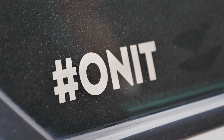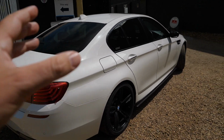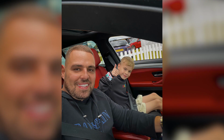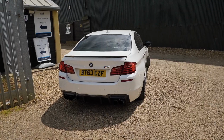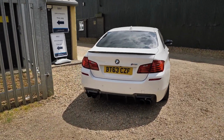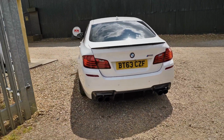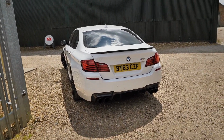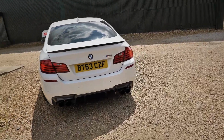I did put hashtag on it stickers on the rear windows because me and Kai went to a car event over the weekend, had one of the best days of my life yesterday. Honestly, I'm not even saying that with exaggeration. Me and Kai went to a supercar event. I took the M5 and I wouldn't say we blended in. Did stand out a little bit in the wrong way, but performance-wise, it did keep up with a lot of the other cars on the track.